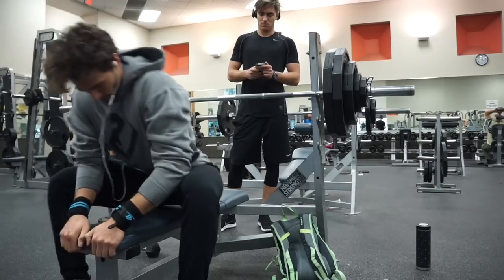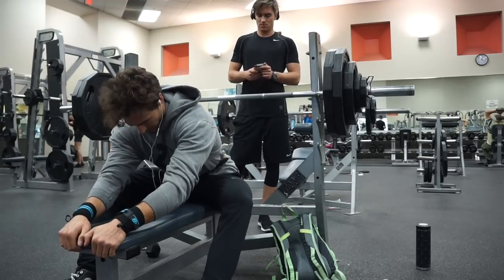First working set of one is gonna be at 290 pounds. I'm gonna try to do 290, 300, and then for my third set, I'm gonna try for 315 here. You want a lift off, right? Yeah.